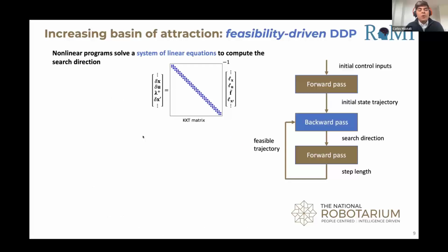But we came up with some innovation, what we call feasibility-driven DDP, and this starts with the thesis that DDP is not really different to NLPs. Let's inspect a bit about NLPs. An NLP problem, when computing the search direction, has to solve a system of linear equations that comes when we apply the Newton method to the KKT conditions. This problem has more or less the form that we can see here.